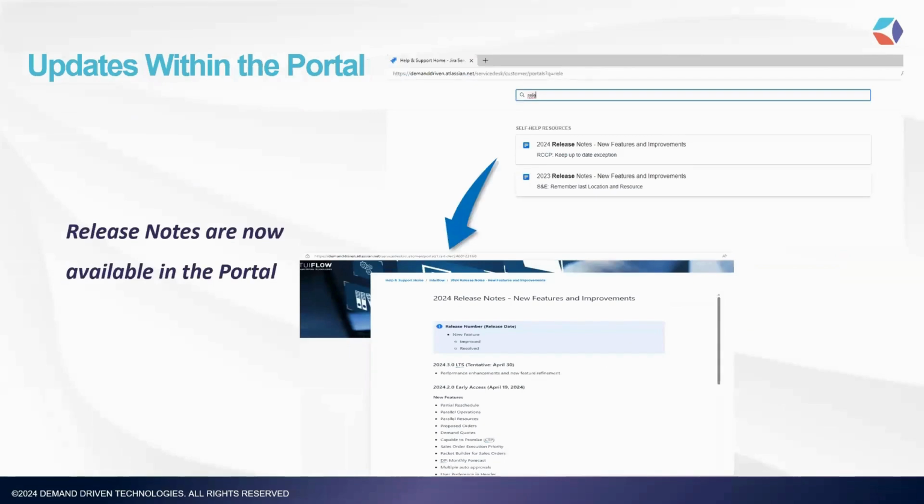This is a big one. People have been asking for it. I know this would be near and dear to your heart, which is release notes. So in the past, we would put release notes out in the system, but they were kind of hidden, and it was always after the fact, and only after you upgraded did you see them.